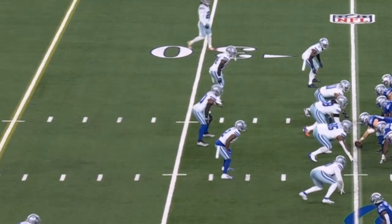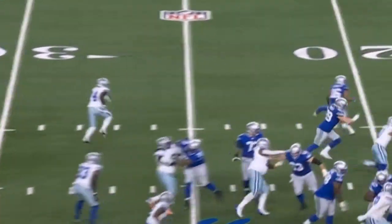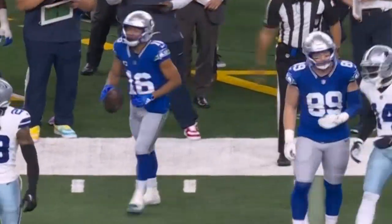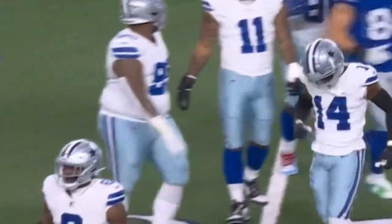Trying to get that home field, and a tough schedule. From the 25, this drive starts. Play fake, set up a screen, but that won't work. Tackled at the line of scrimmage. It's Tyler Lockett making the grab there, and Marquise Bell makes the tackle.